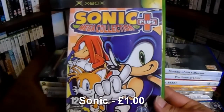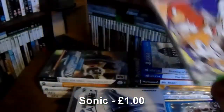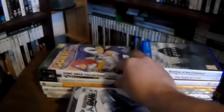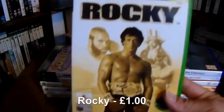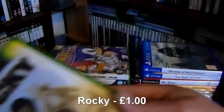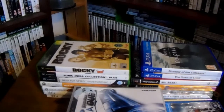Which was the Sonic Mega Collection, which I'm pretty sure I picked up on the PS2 the other day, but you know what, why not? Don't mind having duplicates on other consoles if they're cheap enough. And one that I've already got on the GameCube randomly, but I wanted to see what the difference was between the GameCube and the Xbox version. Which was Rocky. I actually really enjoyed it on the GameCube. Me and my mates used to sit up and play it quite a bit. It's not overly a good game, it's just that we found it really fun for some bizarre reason.